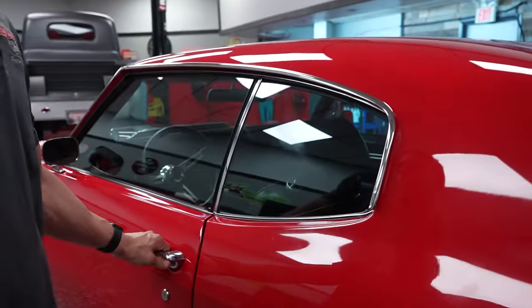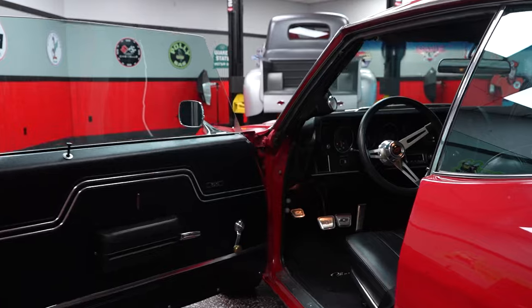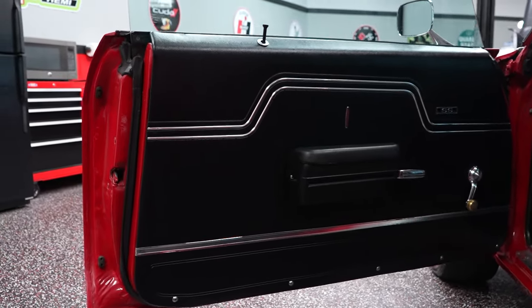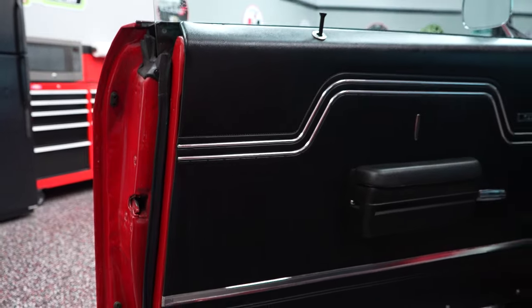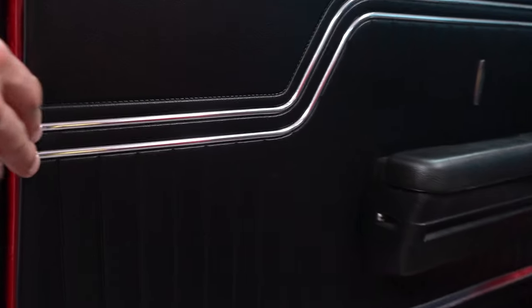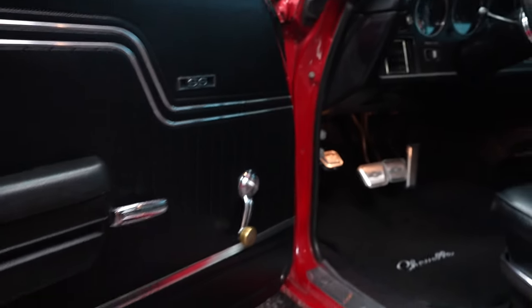Let's take a look at the interior. Did I mention it's a center console 4-speed car? Awesome. Door panel, first of all, pretty much flawless. Your chrome here that has a tendency to want to peel off is all in one piece and on the door panel here. The door panel at the bottom is not all warped. Armrest is in nice shape.